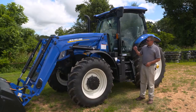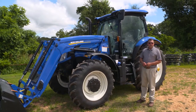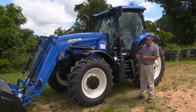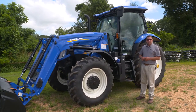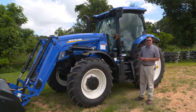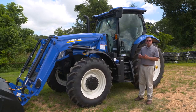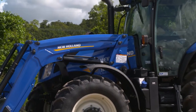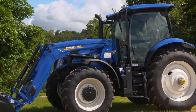The T6 series tractors is our largest utility all-purpose tractors, if you will, in that it has the longest wheelbase, the heaviest chassis weight, and also the highest horsepower. We have 3 different transmissions in this offering, an electro command, a dynamic command, and an auto command transmission. Each of those providing a different level of productivity and operator comfort for the operator to be able to use depending on their needs and their application.